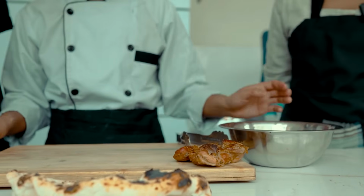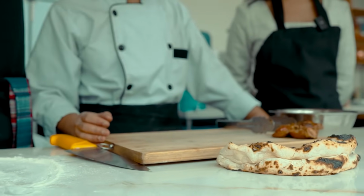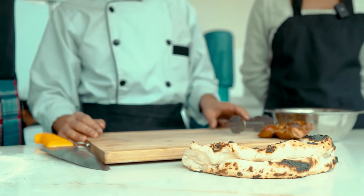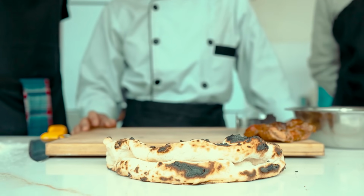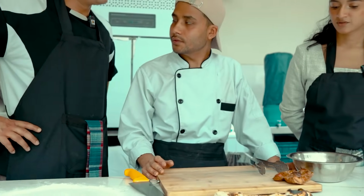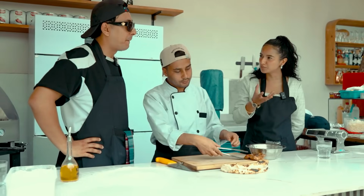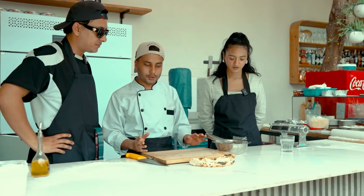orange glazed. The chicken is marinated overnight in orange juice. Interesting. Orange juice and also marination with salt and pepper. That's something new. I have never heard of orange glaze before. I think this is something new.